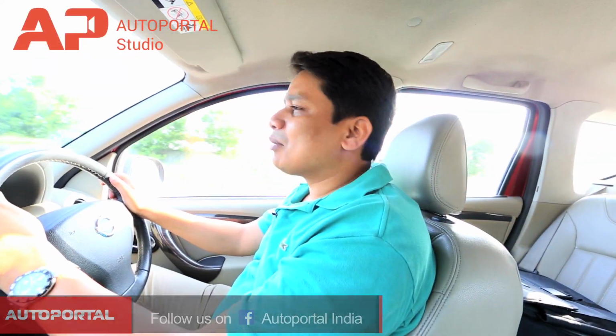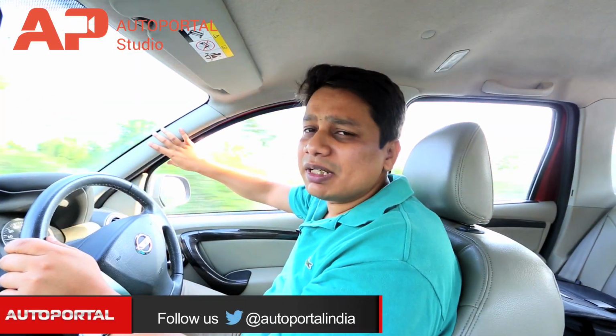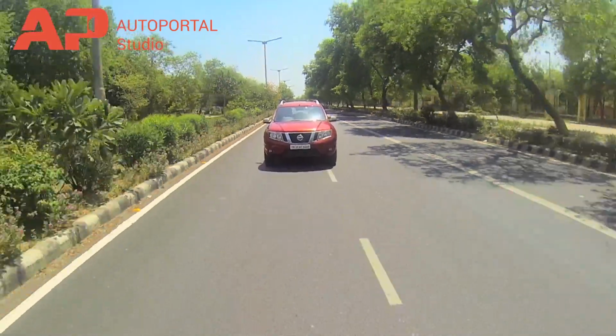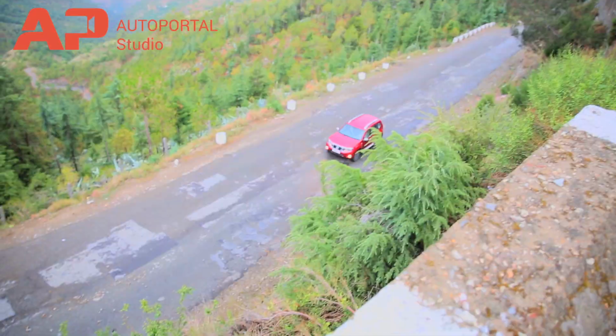Well, let's talk about a couple of negatives first and get them out of the way. The first one is the fact that this A-pillar is pretty big and can really blind you when you are turning this car into a corner. This is something that you won't really feel when you are in the city, but of course something which is very prominent when you are negotiating those turns on the hills.